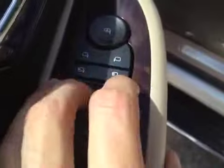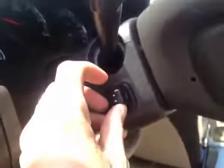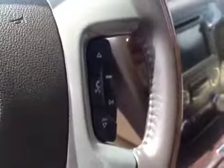Got your door locks, window switches, mirror control, has power folding mirrors. Driver's seat is cooled, heated, has memory seat and easy exit. That is your headlight control, has power tilt. Steering wheel controls for the cruise as well as a heated steering wheel. Steering wheel controls for the radio and your phone.